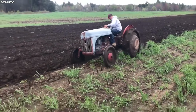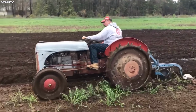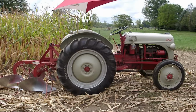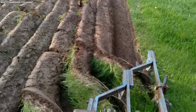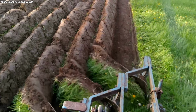The 8N and its Dearborn plow were so well matched that veteran farmers still argue the pair could turn a two-bottom furrow in most ground all day on a tank of gas. The plows were simple to fix, parts stayed available for decades, and countless 101 plows are still hitched to old Fords in fields and food plots today. When you picture a red and gray tractor pulling a plow, this is almost certainly the plow you're picturing.